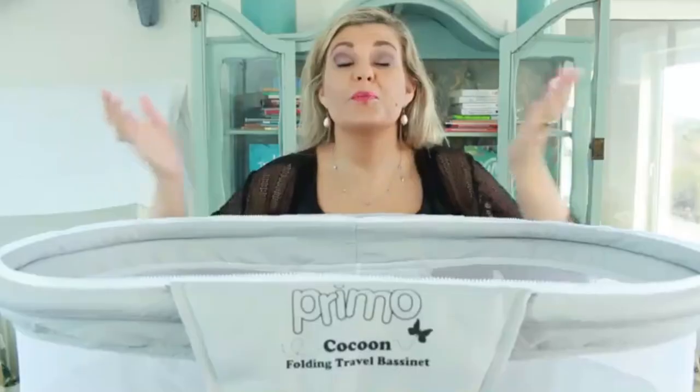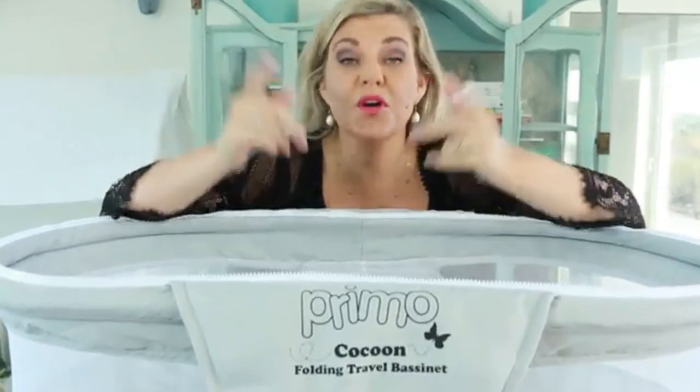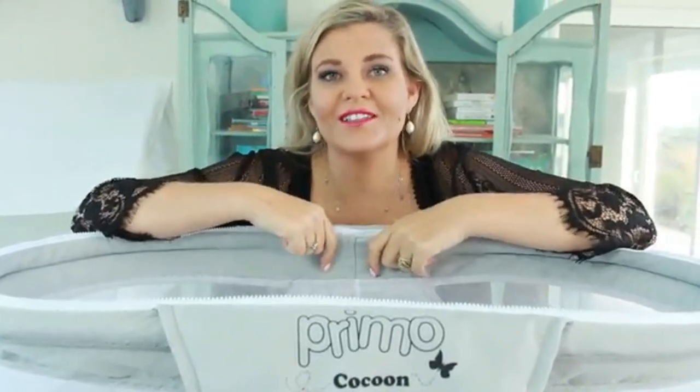to air dry. The Primo Cocoon Travel Bassinet is perfect for my family who travels a lot. I love that it's super lightweight and easy to take on the go.